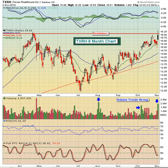Taking a look at the stock today, we are looking at Texas Roadhouse. This is ticker symbol TXRH. This is about a $1.1 billion consumer discretionary company.